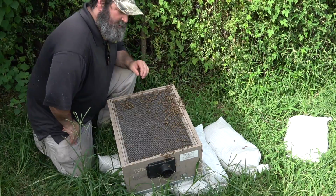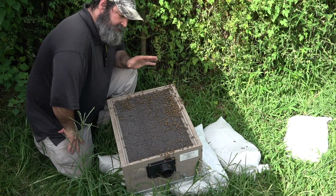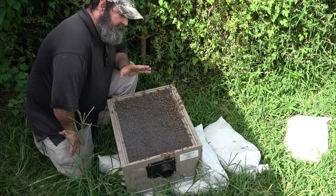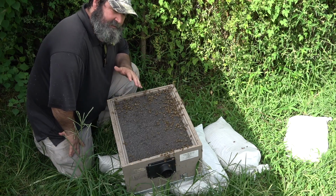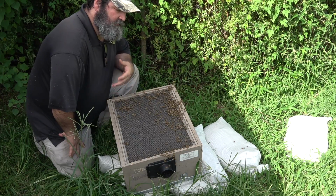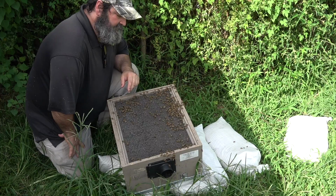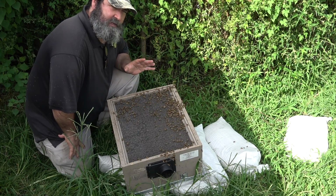There's something else I wanted to mention to you. I didn't frame up any of the comb on this one. And I'm going to tell you why. And I didn't even try any of the honey. I'm going to tell you why. Because the tenant said he probably used $100 worth of chemicals to try to kill these bees. So even though they look healthy, and I don't think he really got anything in there, I'm not taking any chances, you know what I mean?